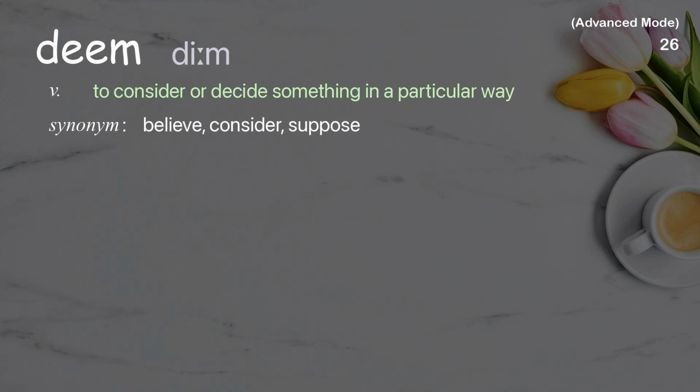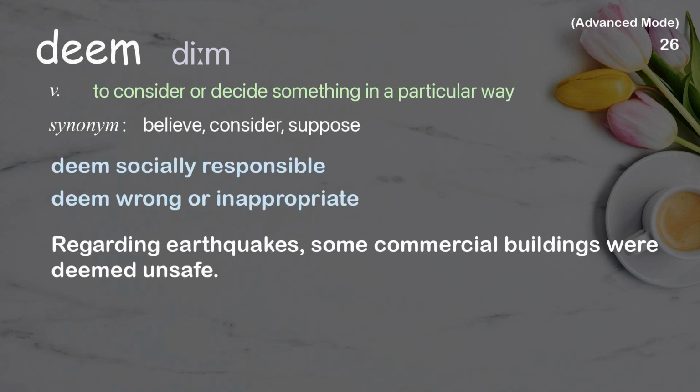Deem. To consider or decide something in a particular way. Examples: Deem socially responsible. Deem wrong or inappropriate. Regarding earthquakes, some commercial buildings were deemed unsafe.